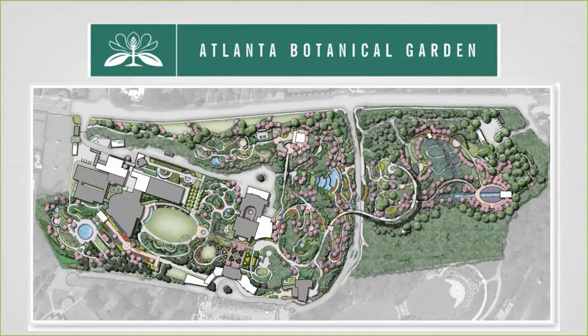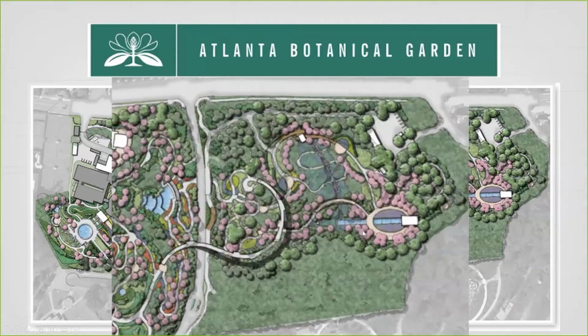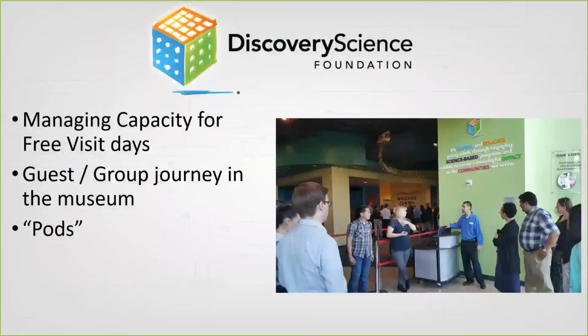Yeah, gotcha. I want to jump forward to Lewis a little bit. Lewis, you have some other interesting challenges. You're not a garden, you're the Discovery Science Center, but you have really large capacity free visit days, and a pinch point as people enter. What conversations have you been having, and what have you done at your location to begin discussing capacity management? Well, the first thing we did was start a task force.